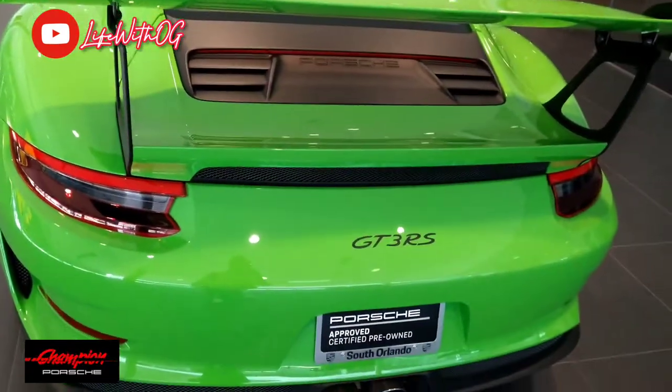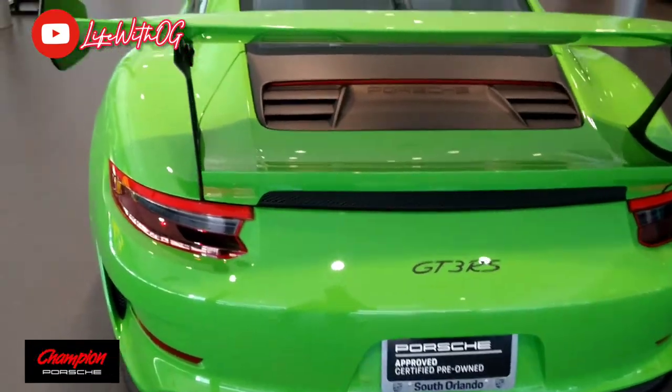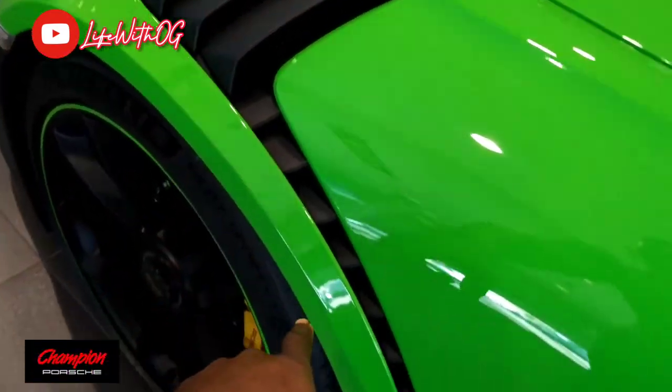Since it's the GT3 RS, you're gonna come with the big wing. I love the applications. This is Porsche right there in the back. I wonder what that is in the back. I wonder how the sound system sounds. This is not a convertible, this is more of a racer. And this is fully functional as well, like I say, guys.